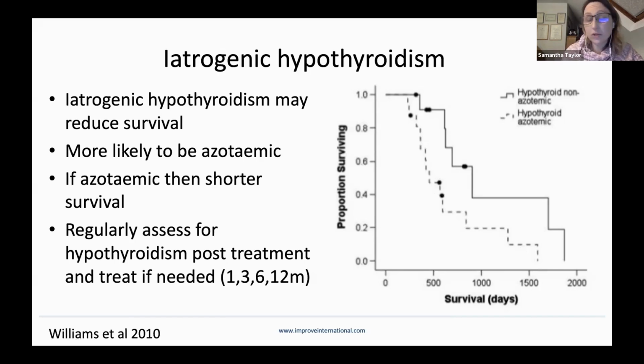And so this was obviously a really important development when we were looking at how we treated hyperthyroidism, using radioactive iodine, but also using other therapies. So what we probably should do is look for it a little bit more. And we didn't used to necessarily. We would look for azotemia, but we didn't necessarily look for them just being iatrogenic hypothyroids.